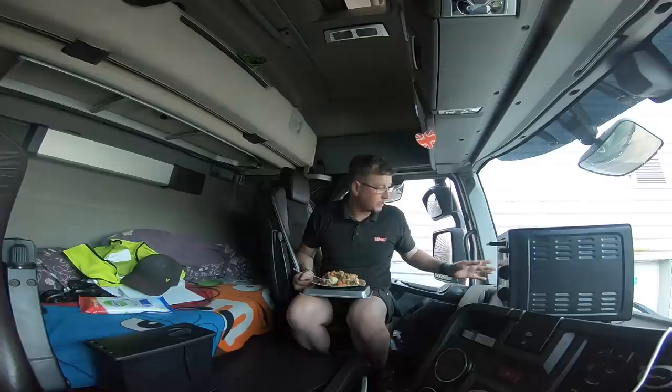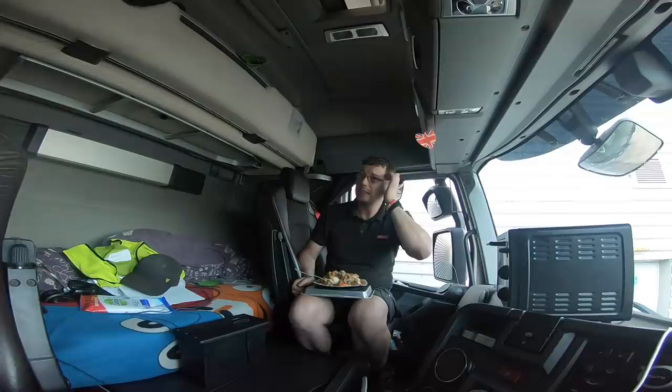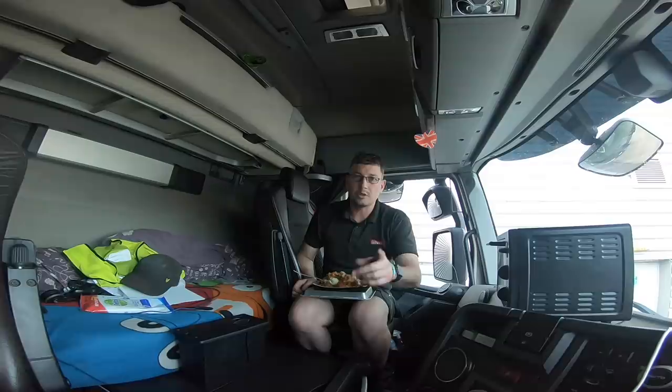Got my knife there. My Dettol wipes. There's some salt and pepper in there. That's my tea basically. Homemade. Sometimes I make gravy and chuck the gravy on there. Dead easy to make gravy. If you can't make gravy, you shouldn't even be driving a truck. I know some of you just said you can't make gravy, but it's alright, we'll let you off.